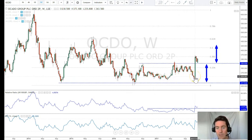But more recently, we've seen some good news come out from the stock, and that's burst through this big resistance at 326. Now, so far it's holding above this level, so if we can see some consolidation above the 326 level, then we believe we could see some further upside from here. And if we take the measurement of this range here and project it higher, then we could be looking for an upside move to around £4.30 over the medium term.